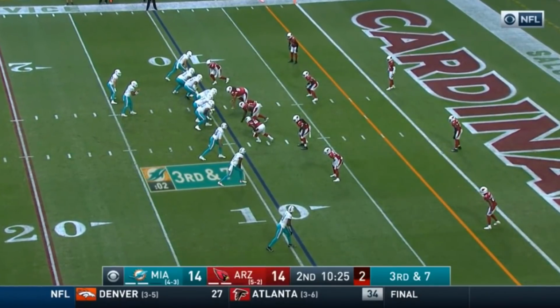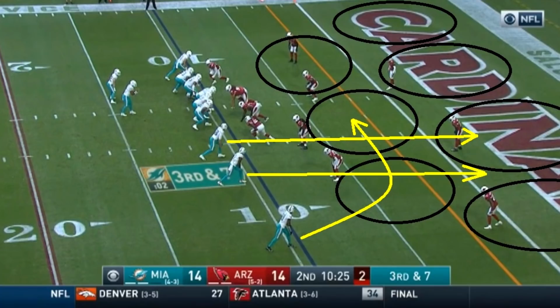I also thought he was making some good reads. Like on this play, it's again going to be zone coverage. It's a 3rd down and 7 in a goal line situation. So you obviously need at least the 7 yards. If you get inside the 2, that's good too. But obviously you'd like the touchdown if you can get it.